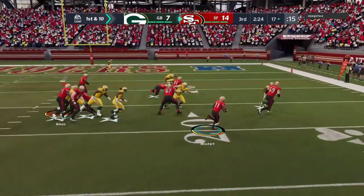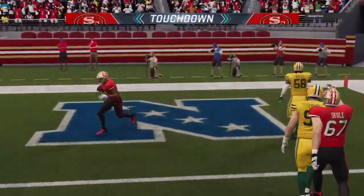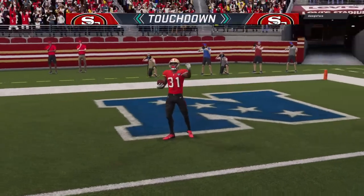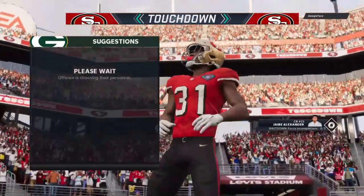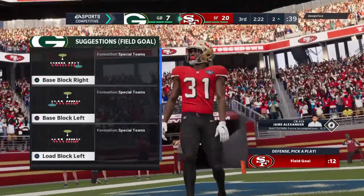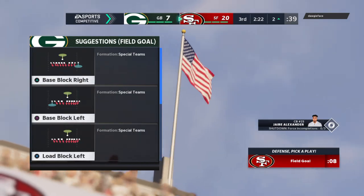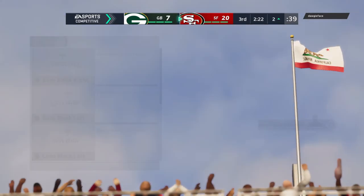They'll run the toss to Mostert. And he's going to take it in. Touchdown, San Francisco. From 17 yards out. And the 49ers add on to their lead. Circle that drive because that might be one to remember. Well executed to give them a little cushion.